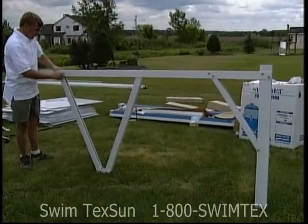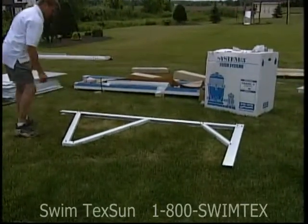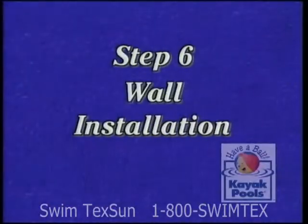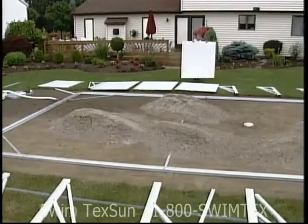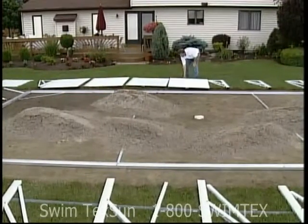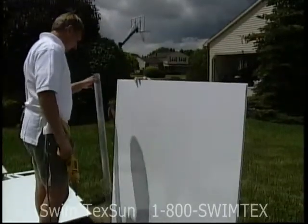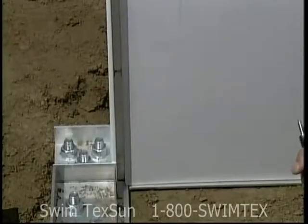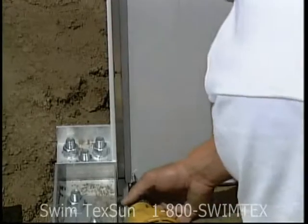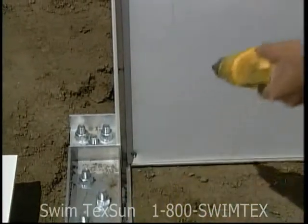For pools with a patio, assembly of outriggers is required. Distribute all the walls, A-frames, and corner angles around the pool. Now it's time to install the walls. Place the aluminum angle in the corner and be sure to place it all the way down onto the bottom channel lip. Then install the wall against it on the inside and the A-frame against it on the outside.